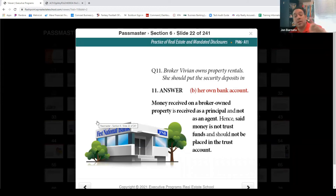So Broker Vivian, and this question is kind of a trick question because Broker Vivian owns her own homes. She owns rental homes. She gets money from that rental home. She can't put that money in with the trust account. She has to put it in her own bank account because that would be commingling money with other people's money.